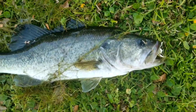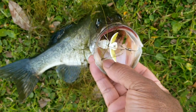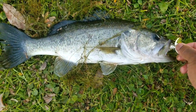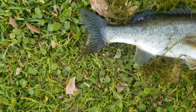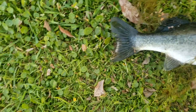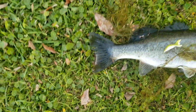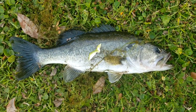We finally got one. We got one here. He couldn't resist it. Look at this nice one. Look at that. On that Gizmo. Right there on the drop. Didn't even get in the water good. He already hit it. Wow. That is a nice one. Woo. Thank goodness. Been getting all these little ones. And we finally got a nice one right there.